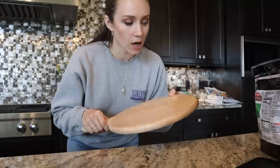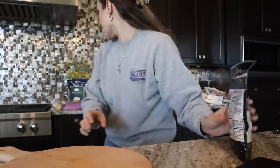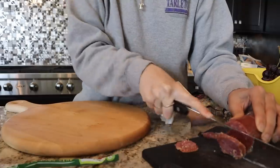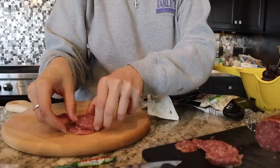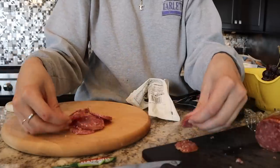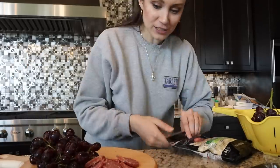So my mom got this cutting board a while back. So we're gonna use that, a little round situation. I have some peas, salami, grapes. Does anyone else feel this way about charcuterie boards? It's like a simple, complex process. It's almost like, is it this easy or is it not? When in doubt, fill space with grapes. That was good. And cheese.